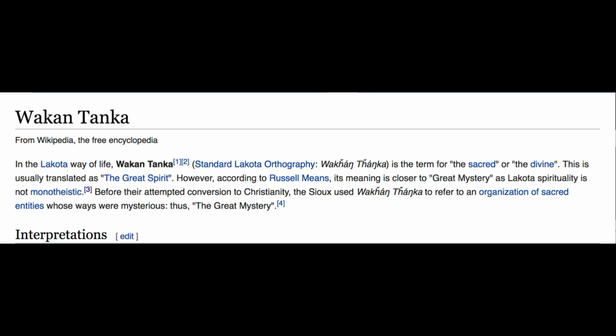It says, however, according to Russell Means, its meaning is closer to great mystery or supernatural. Omnipresent, great mystery, as Lakota spirituality is not monotheistic. Before their attempted conversion to Christianity, the Sioux used Wakan Tanka to refer to an organization of sacred entities whose ways were mysterious, thus the great mystery. So again, this is from Wikipedia, so we have to dodge the hijack. This is Europeans' version of what they saw, or what they interpret of these tribes.